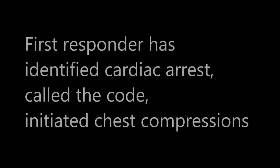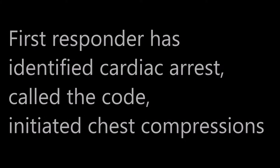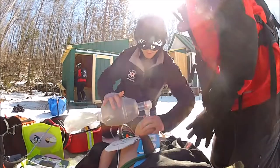First responder has identified cardiac arrest, called the code, and initiated chest compressions. The AED is powered on, pads are applied to the patient's chest, and we're following the voice prompts. Ventilations are in progress at a ratio of 30 compressions to 2 ventilations, with a bag valve mask connected to high flow oxygen.